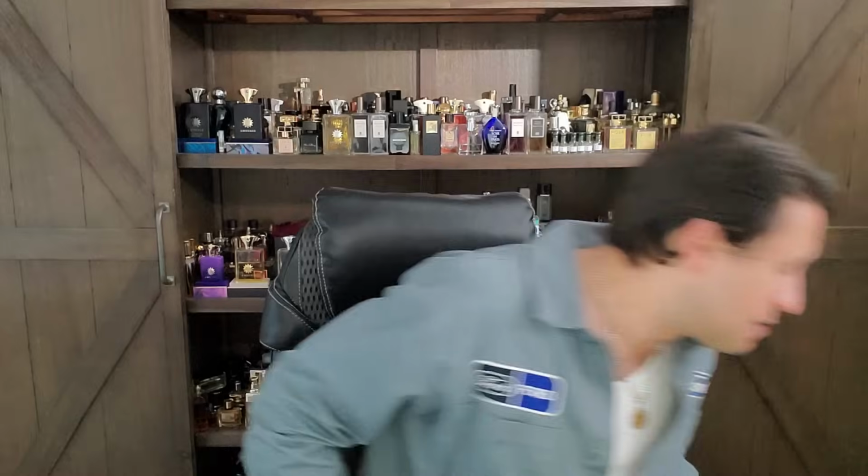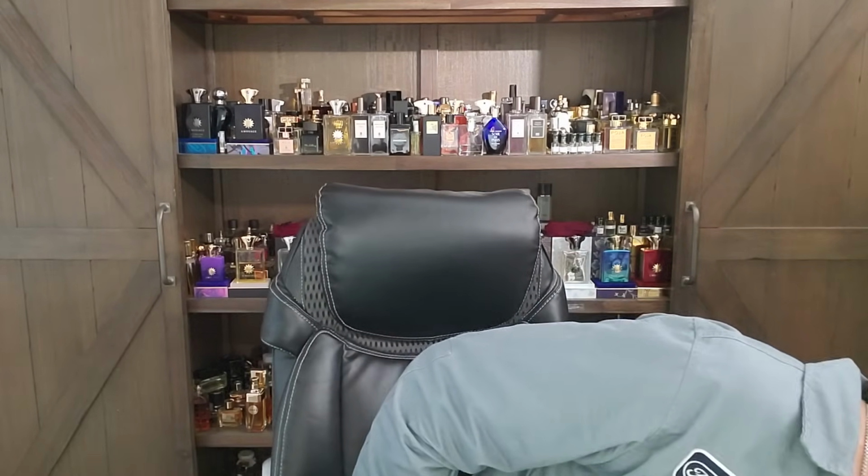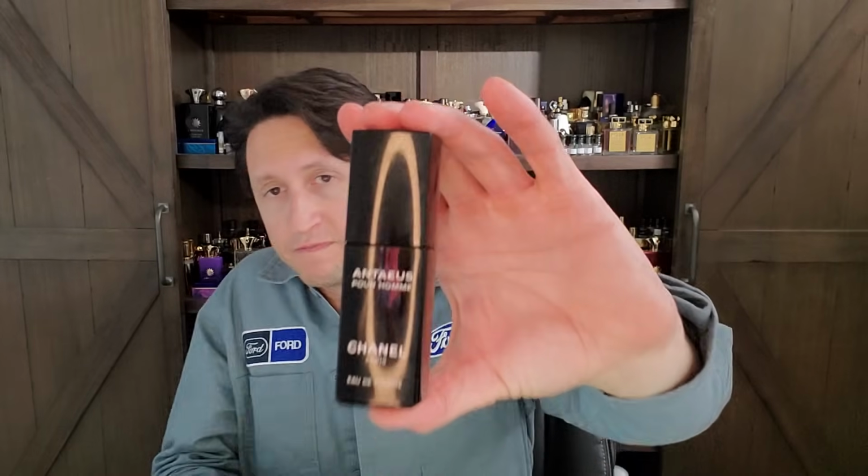25 is one of my all-time favorite fragrances ever. Probably my favorite designer. It is called Antaeus. I've done a full Vintage Hall of Fame review on this. You can check it out. Antaeus is absolutely stunning. My God, man. I could just literally sit here and smell this damn thing all night. It is fantastic. Just made for me.